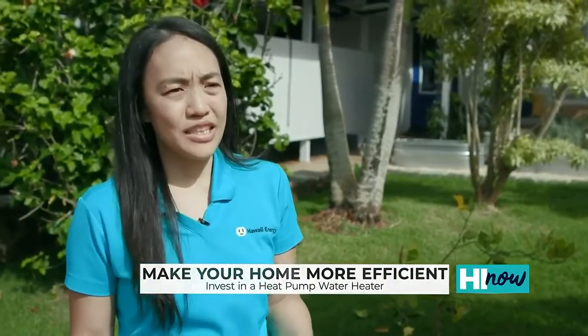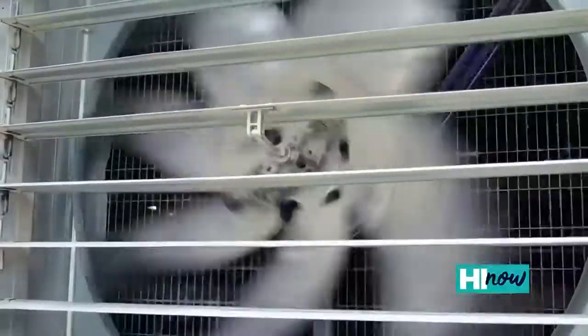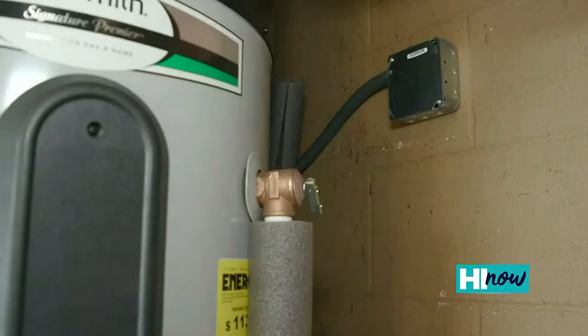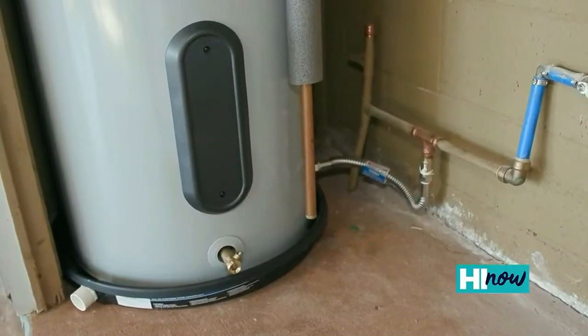So they actually will expel a lot of cool air, kind of like a refrigerator in reverse. So cool your space as well as heating your water at a much lower power rate. Energy Star certified heat pump water heaters will save you about 70% in comparison to a standard electric water heater. So that's really big savings on your electricity bill as well.